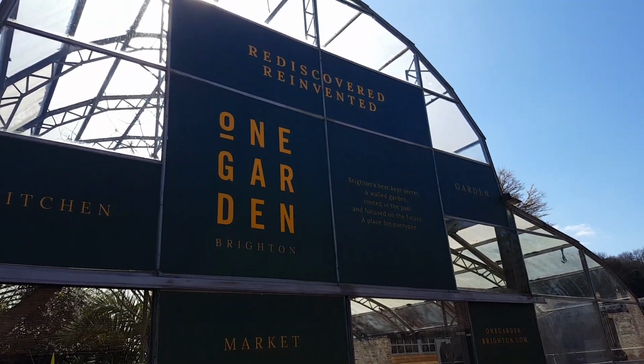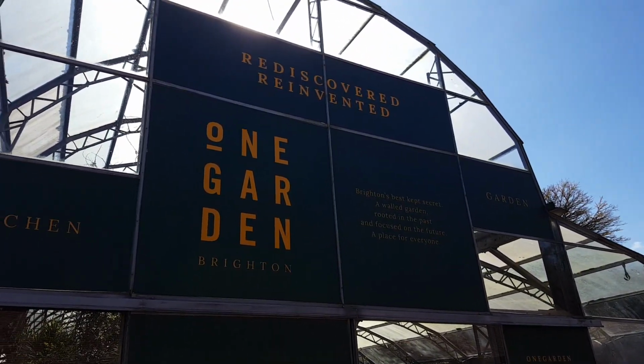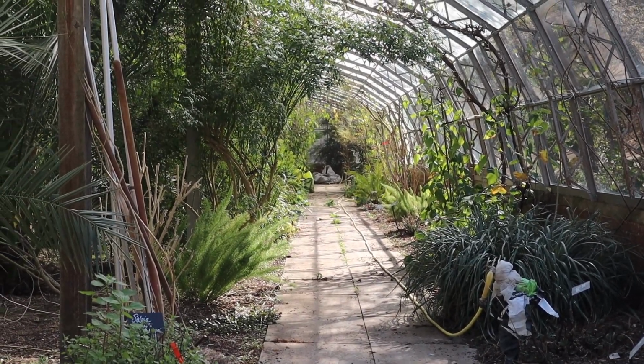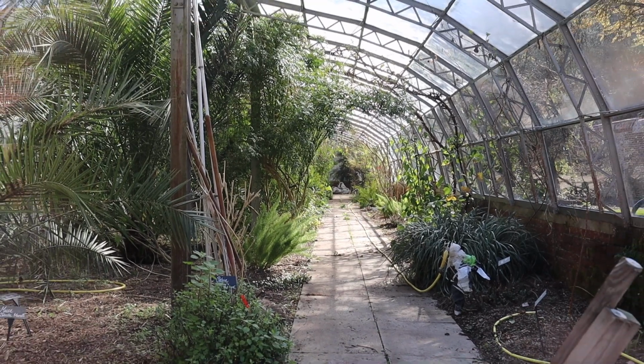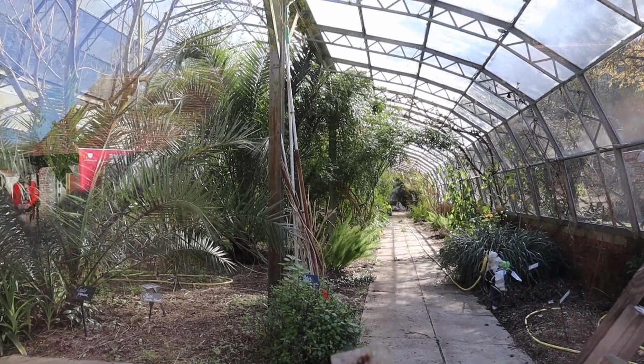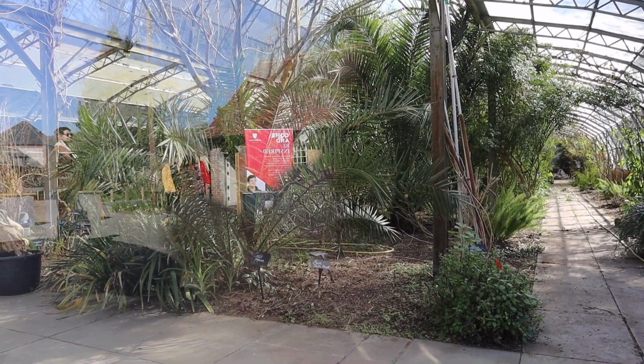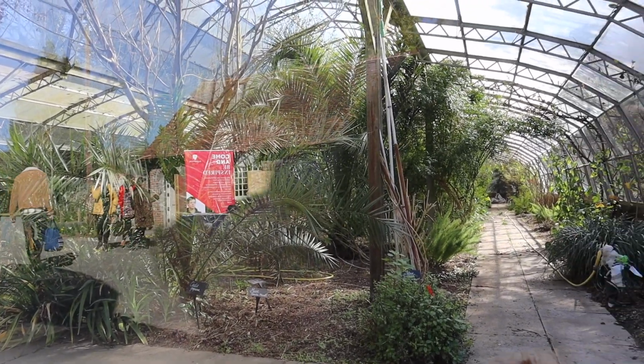Now it is really early spring, so I'm not expecting too much to be growing at the moment, and obviously this house hasn't really been prepared yet, but it looks beautiful. I could spend all day in here alone. And it's also really good to hear the buzz of really happy, smiley people. This is fantastic. Obviously everyone's keeping their distance, so let's carry on.